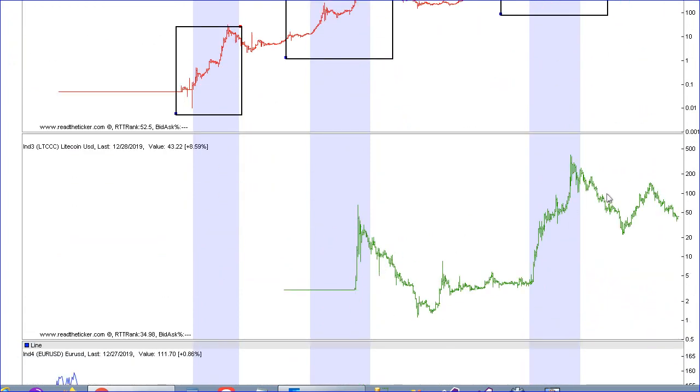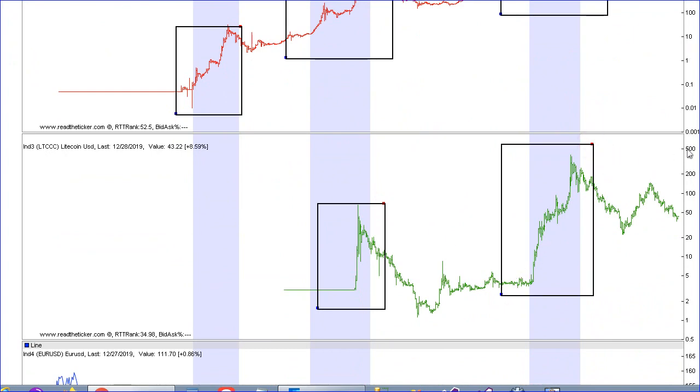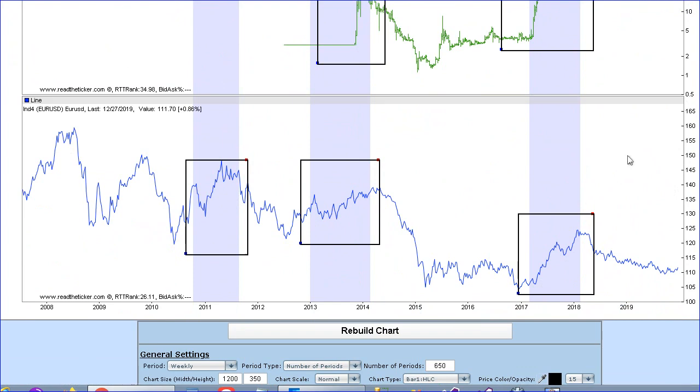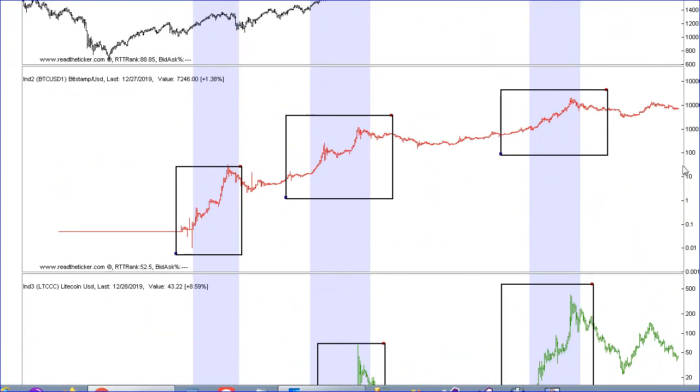Here we have Litecoin, similar. And more importantly, look at the euro, which is an opposite to the US dollar. Good rallies in the euro coincide with very good rallies in Bitcoin.